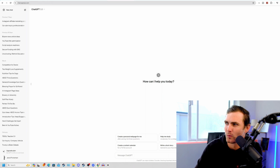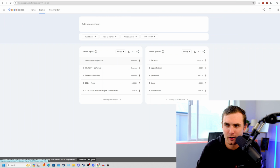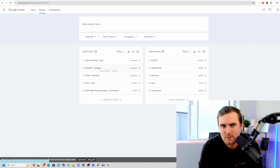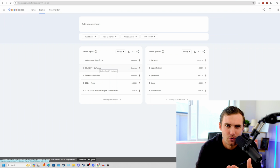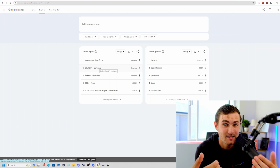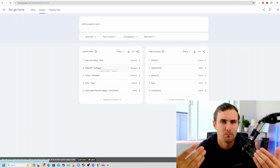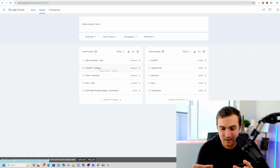So if you're using one of these trending topics on Google about video recording, you don't want to make a book on just video recording or even ChatGPT. You don't want to make a book on just ChatGPT. There's going to be hundreds of thousands of them, all probably generated through ChatGPT. Like I said earlier, you want to niche down into, for example, video recording setup for podcasters or ChatGPT for stay-at-home moms. And you really want to niche that down into a specific target audience.